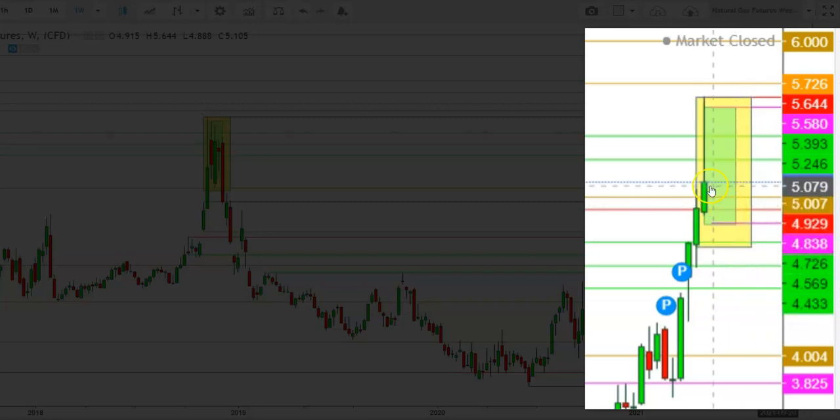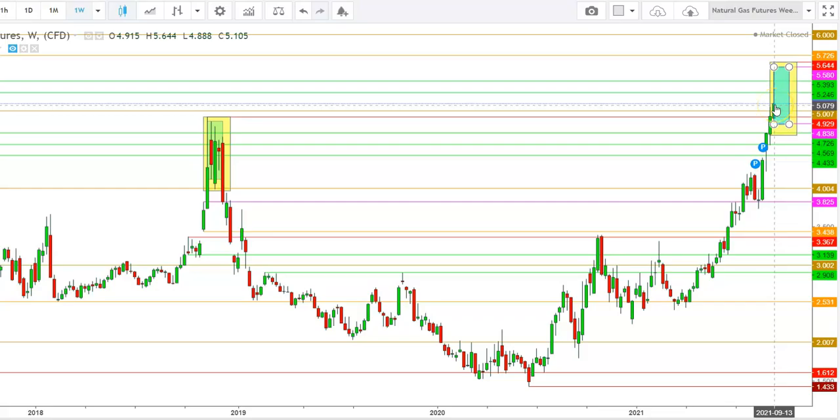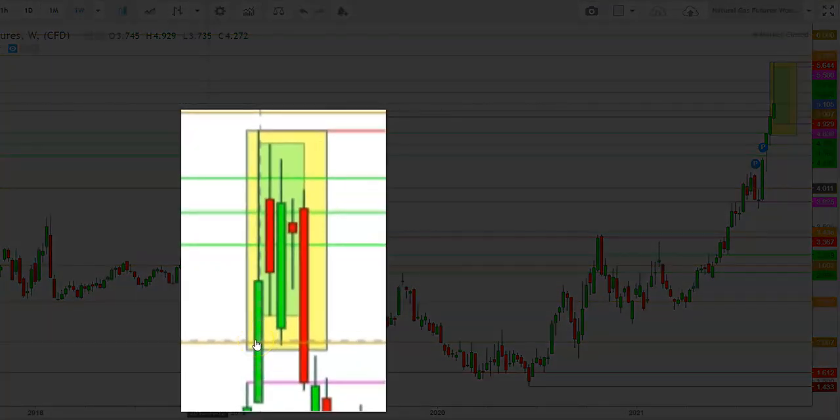$5.105. So friends, here you can see that the natural gas futures have repeated this move what we have seen here during the year 2018. So here I find that once again the natural gas futures could repeat this move during the upcoming week what we have seen here during the third week of November 2018.